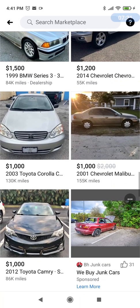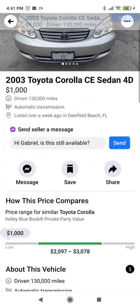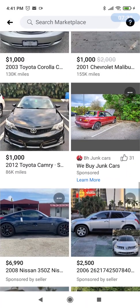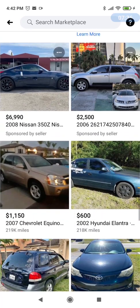2003 Toyota Corolla for $1,000. Let's see. I highly doubt this. Before we go any further, let me see here. Yep, it's a dealer. No, thank you. Yep, thief. You thief. All right, scrolling.